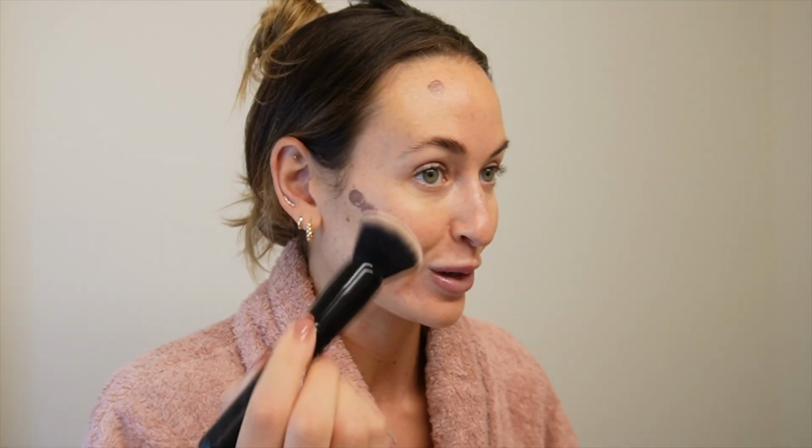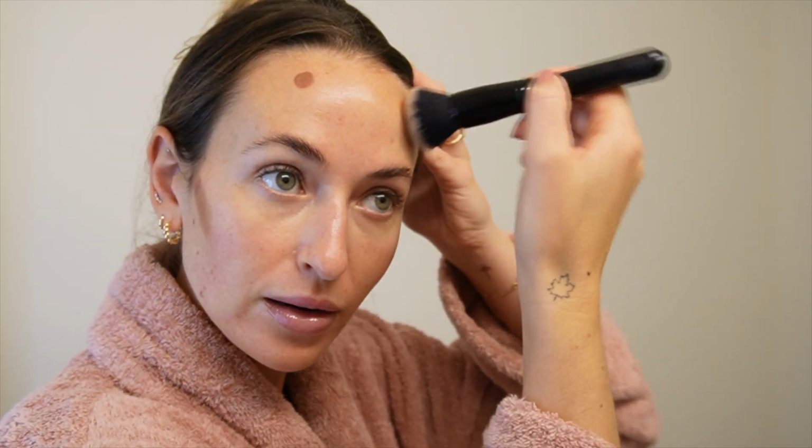And then this has probably been my favorite makeup brush I've ever got. It's the e.l.f. Ultimate Blending. It was $4 on Amazon. And then I'll just kind of dab it in to start. I don't blend it, I just kind of disperse it in the area.